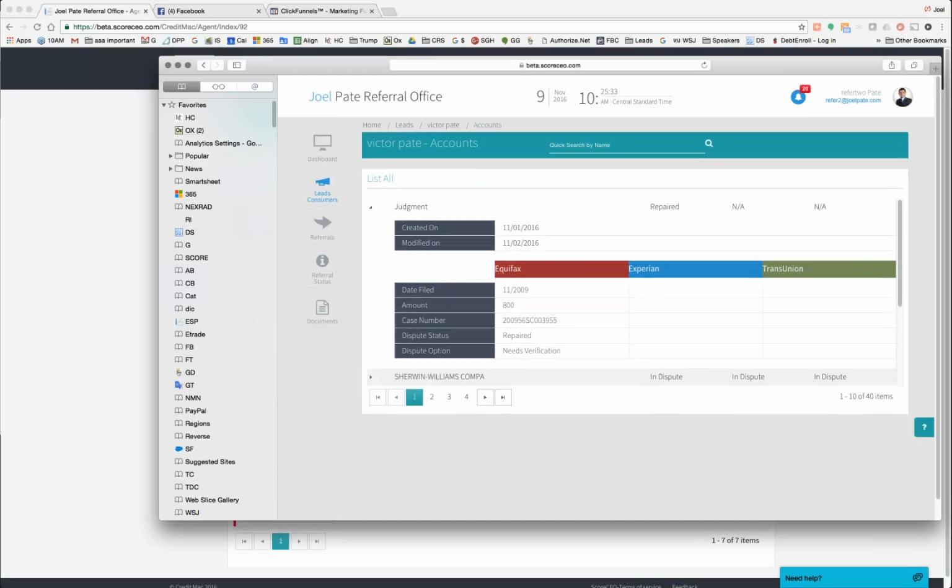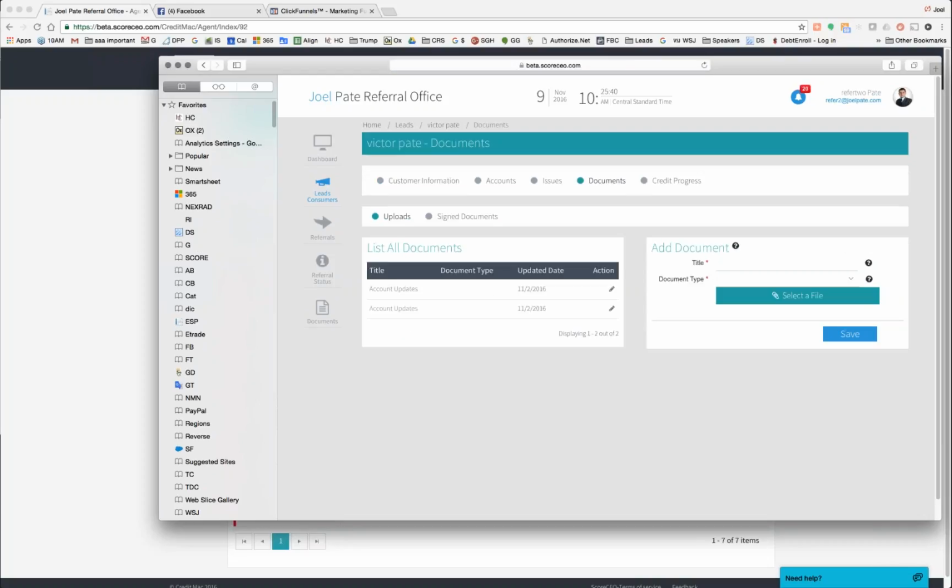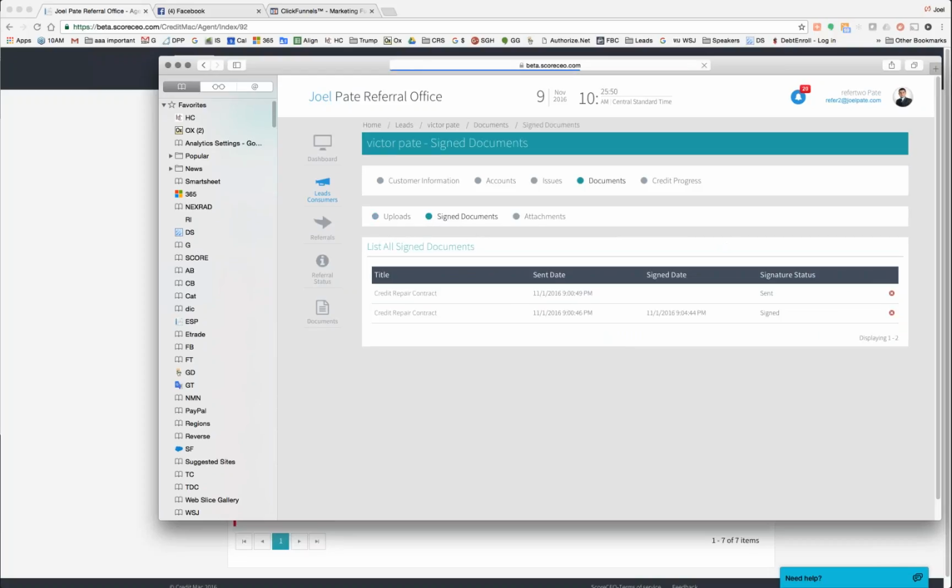In addition, if I go back, I can view any documents, and I can even upload a document. Many times your referral agent may have a document that they want to upload. It's very simple to do that. As I mentioned earlier, they're able to see the contracts as well and view those. And then they're also able to view the credit progress.